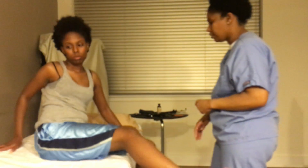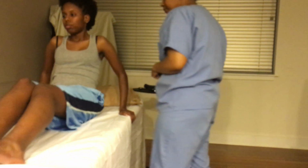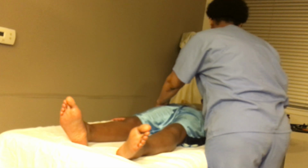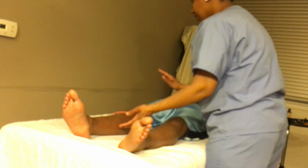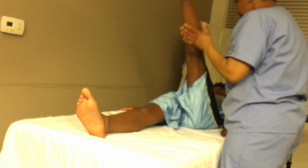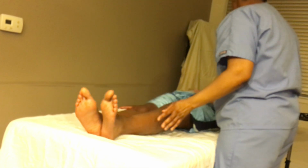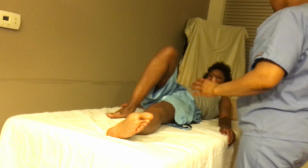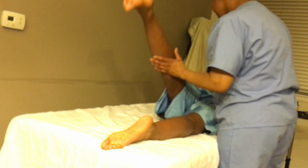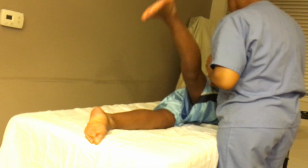We're just gonna go ahead and check your hip. Looking at your hip joint here. Okay, and your trochanter. To look at your range of motion. Go ahead and lift this leg for me. Very good. And this one. Okay. Go ahead and turn over on your stomach and we're going to extend that leg. Check those hips. Extend this leg for me. Very good. And this one.